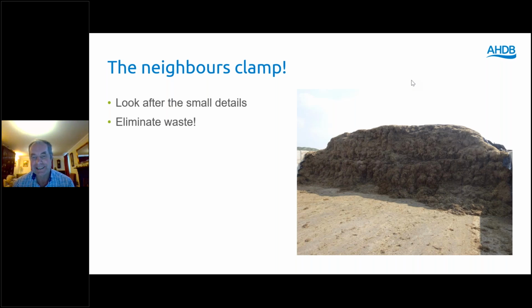George touched on clamp waste earlier. I shudder to think how much energy is lost out of that clamp before it's ever fed. You know, it's been clamped with possibly the best intentions, and it might even have been good stuff and cracking stuff when it went into the clamp. But if you're going to start and feed silage like that, well, it's a loser to start with, I would say, unless you could get across that clamp very, very quickly, and you would probably need an awful lot of cows to get across that face every day.